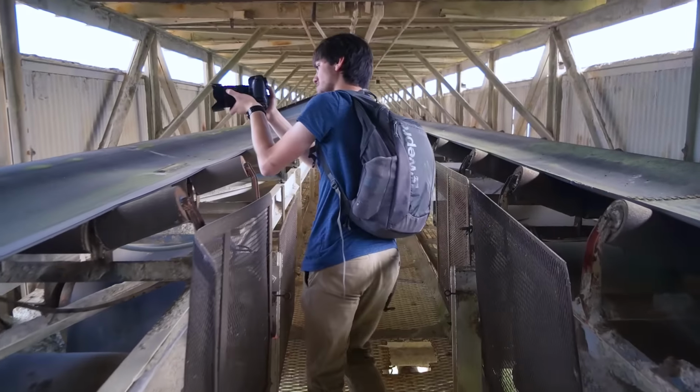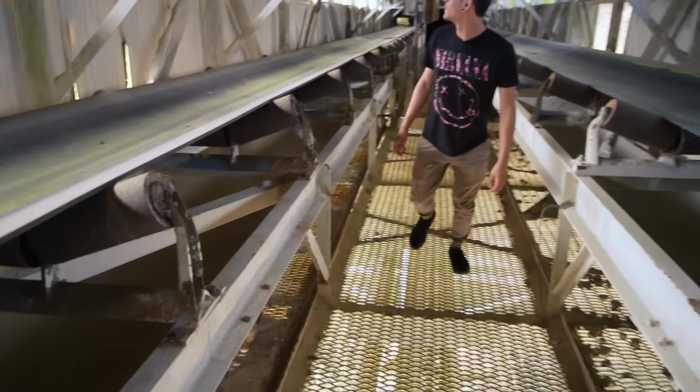Dude, this is pretty dangerous. I like it. Ooh, that one's not good right there. I think it's fine, actually. I don't think it's going anywhere. Trippy, dude, look at the angle of the ground. For real. It's tripping me up. We're all slanted crooked, going up.